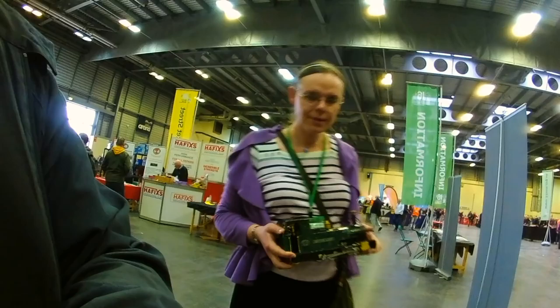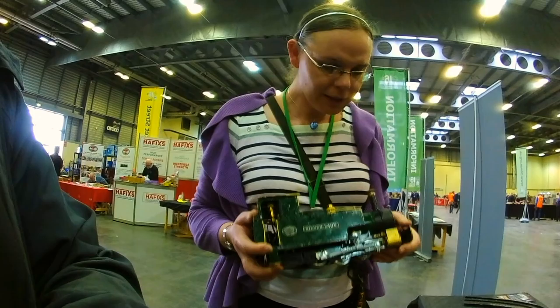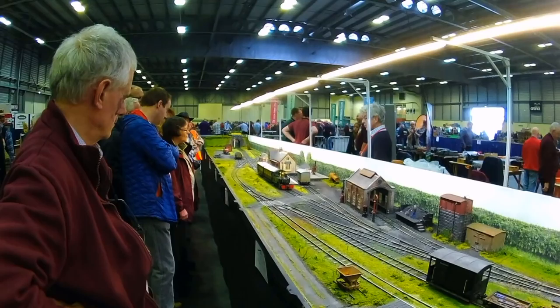It's always nice to be reunited with an old friend. Actually, it's got a few dings on, but it still works. Had it running earlier on, running around one of the layouts. It doesn't do too well. It's a nice mix of the two.